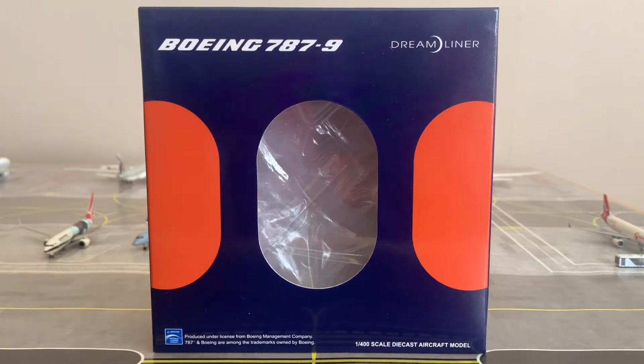So going into some information about the aircraft, this aircraft's MSN number, or the manufacturer serial number, is 66407. This aircraft's line number is 1047, which means that the aircraft was the 1047th 787 to roll off the production line at Boeing. This aircraft was built as a Boeing 787-9 Dreamliner.